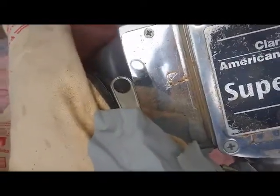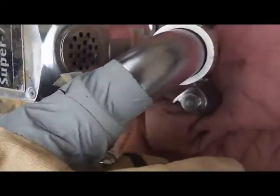And then the zipper keeps coming undone. That's why it's getting in my eyes. So I just duct taped the heck out of it. And that should make it a little more airtight.